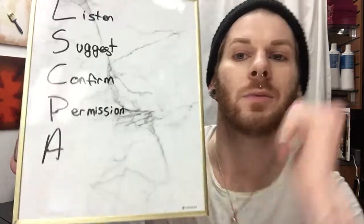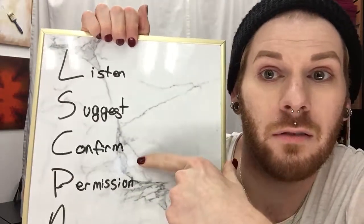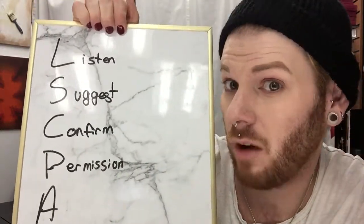This next one is going to be more for students, okay? But as a professional, you also kind of do a little mental check: we're going to ask for permission. You're sort of already doing that when you're confirming. You're going to listen, suggest the options, confirm with them about what you listened to and suggested, but then we're going to ask permission, like, so is this cool if we do this? Could be like that.